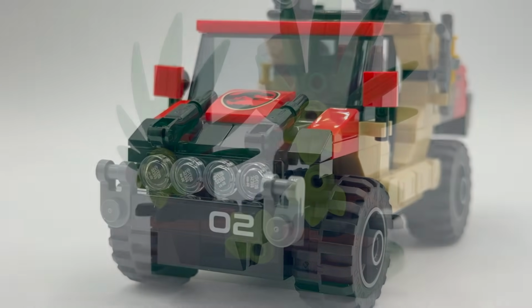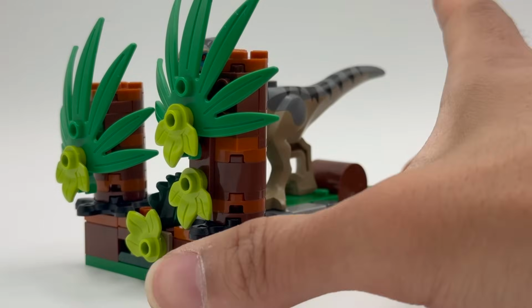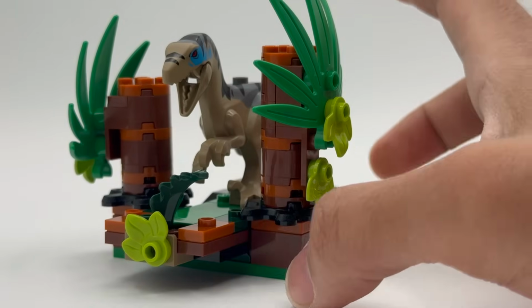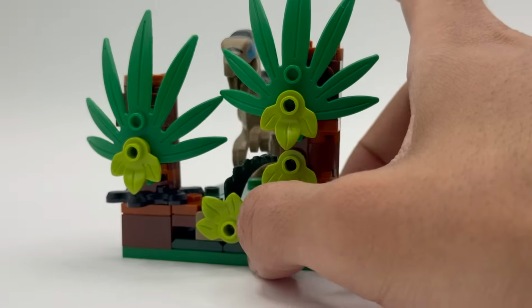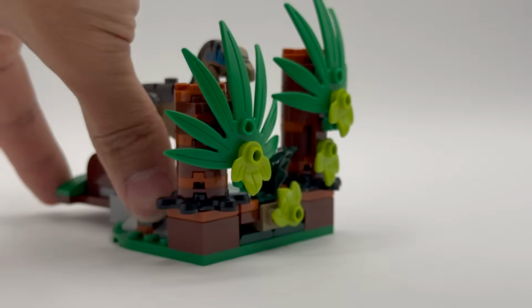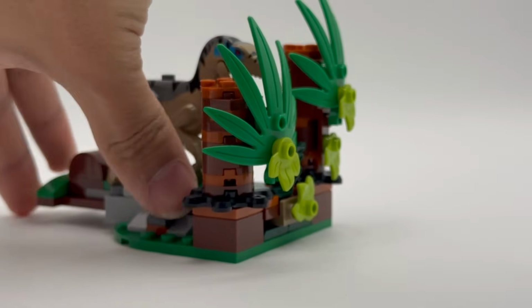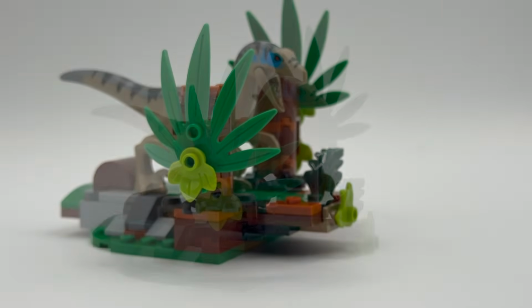But now let's take a look at the small side build of the foliage meant for the Raptor, because that is actually a pretty fun play feature in and of itself. The way this works is very simple. There's a gear base which allows you to rotate the gears based on studs interfacing in between the gears. You push on the back of the mechanism and the leaves will roll away and reveal the Raptor.